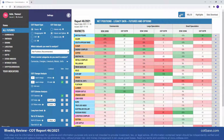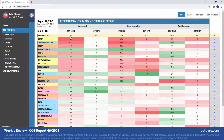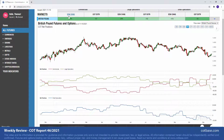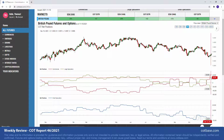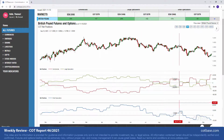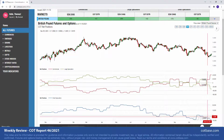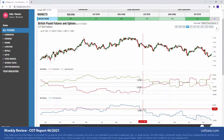Back to the review, and starting off with our first market, which will be the British pound. You can see it's on top of our list with a 26% change in commercials positions based on a 52-week look back period. So that's what it stands for over there. Of course, commercials are represented with the red line. Green represents large speculators, and then we've got the small speculators, or as they call them in the official reports, non-reportables, in the blue line underneath over there.